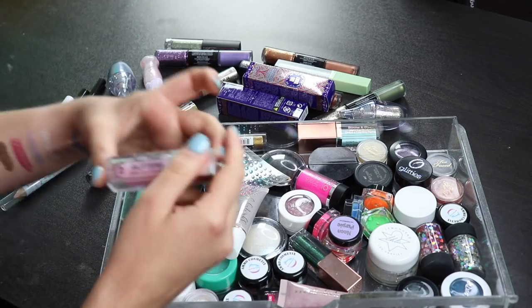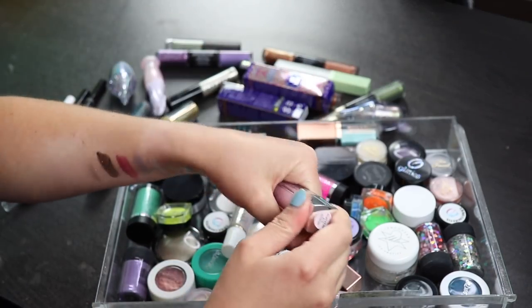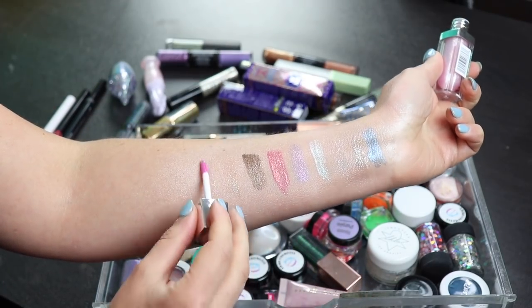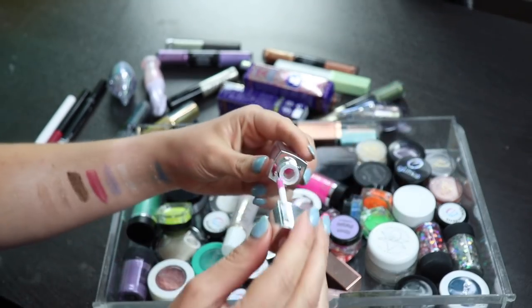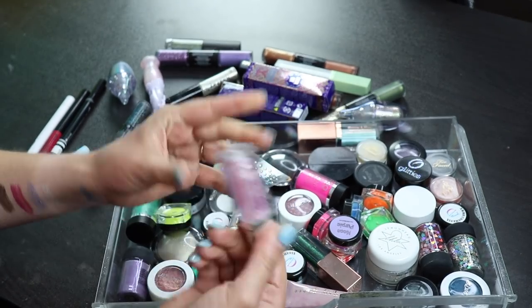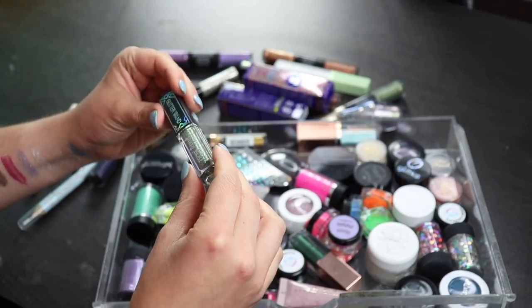Let's move on. So we have this one from CAI, All That Glitters Eyeshadow. I used this in a video and I did not at all like how this looked on top of other shadows. And like you can see, I hope you can see this, it's just very lackluster. So I'm going to get rid of this because I think this is pretty bad. Next up is a glitter that I got from Pinky Rose Cosmetics.